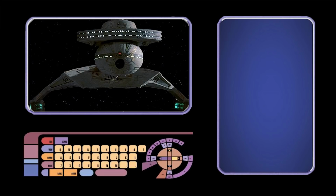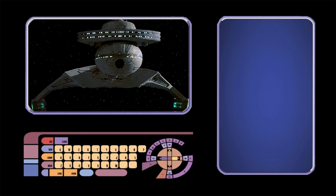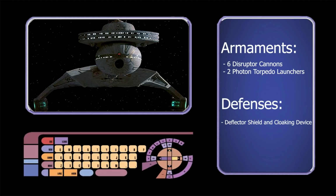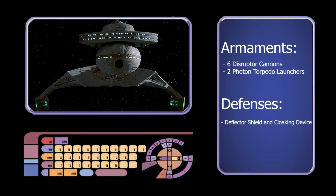The ship's warp drive is capable of going 9.6, but when it was first introduced, it could only go up to warp 5. The vessel is 349.42 meters in length and has a width of 251.56 meters. It can fit a crew of 800 and is armed with 6 disruptor cannons and 2 photon torpedo launchers. It's defended by a deflector shield and a cloaking device. Even though the ship is smaller than Federation ships, it's still able to destroy and even damage ships that are double its size.